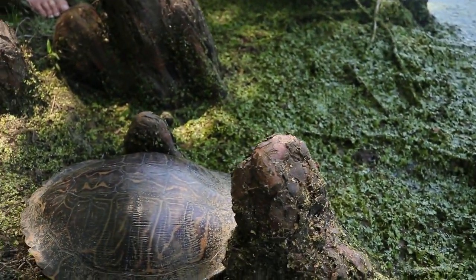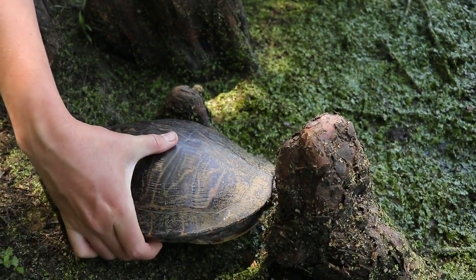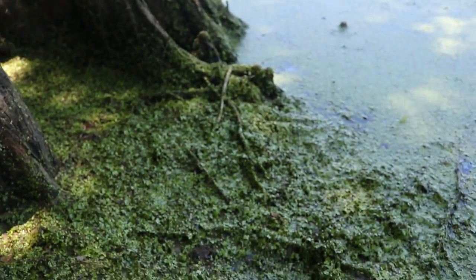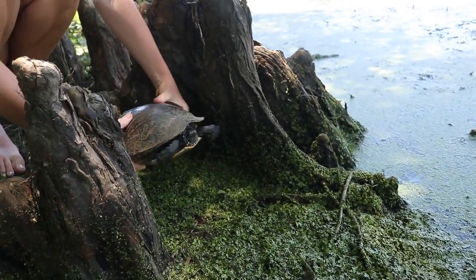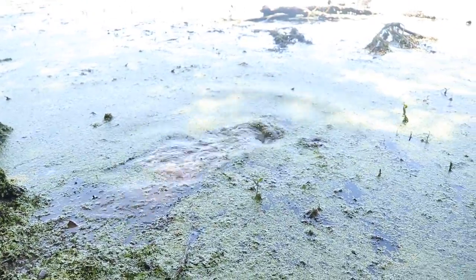Oh my gosh. She got lodged. She got wedged. Oh no. You're too big. You're too big to go through those knees. Wow, she wanted in there. Put it right there. Okay, ready? Yep, she's ready to go. Wow.